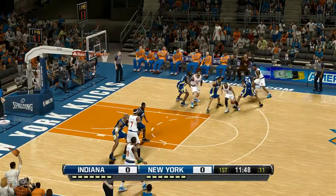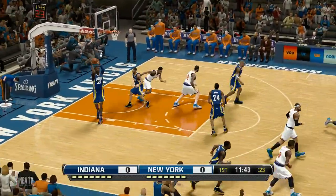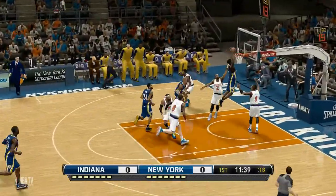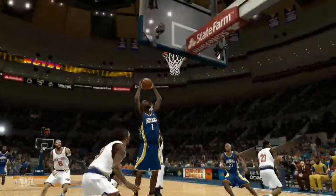And for New York, Felton is out there with J.R. Smith. And in the middle, the 2012 Defensive Player of the Year, 7'1", rebounder, shot blocker, and leader, Tyson Chandler. Then there's Iman Shumpert, and it's Anthony in at the 4 slot.